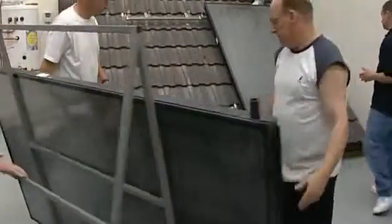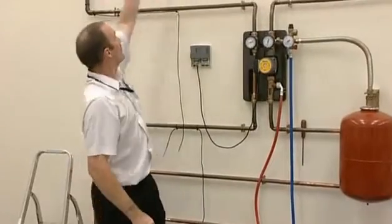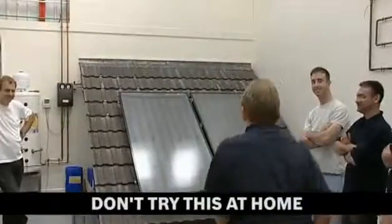Consumers and the trade are really taking Worcester Green Sky's solar seriously. What might have seemed like an alternative new age technology a few years ago is rapidly becoming mainstream. Not only is this environmentally friendly technology, it's also plumber friendly.